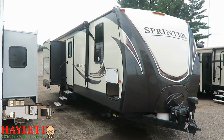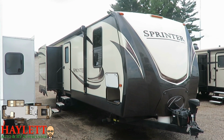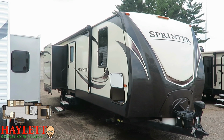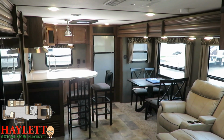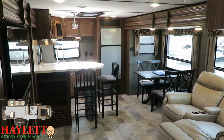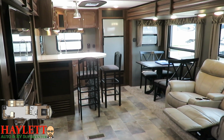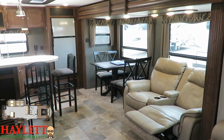It's been part kept, hasn't been jostled down the road, auto leveling, 3 slides, big outside kitchen, great living room, great kitchen, and you know, partridge in a pear tree, basically. So this floor plan, we know our way around pretty well here at Haylett RV. Years ago, Cougar, the cousin to a Sprinter, came up with a fifth wheel called a 29 RKS, which is basically this layout.